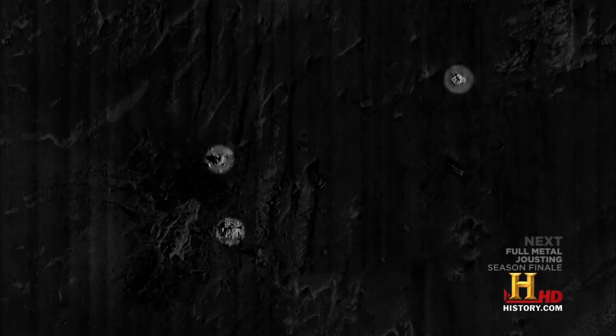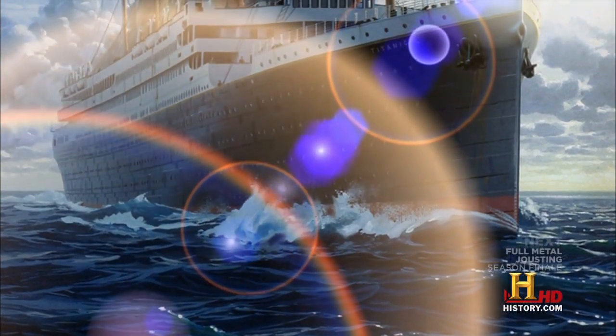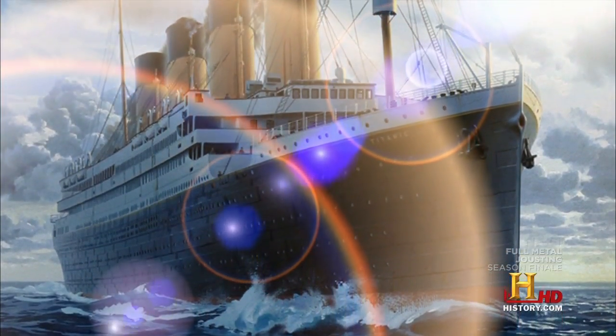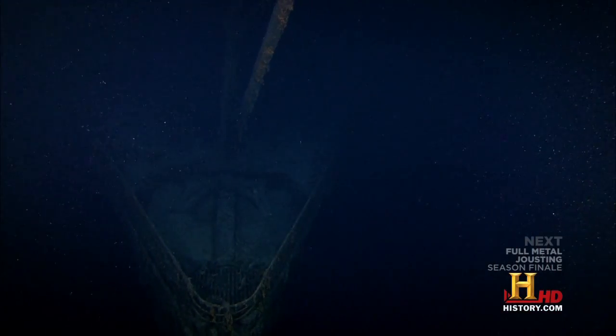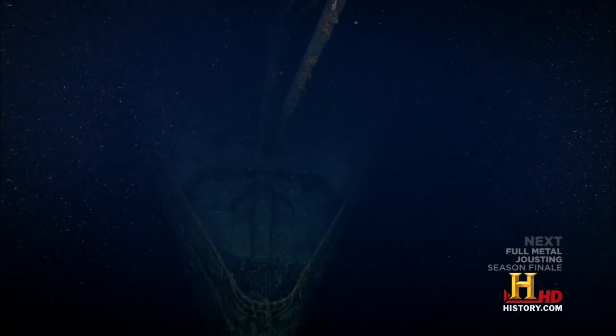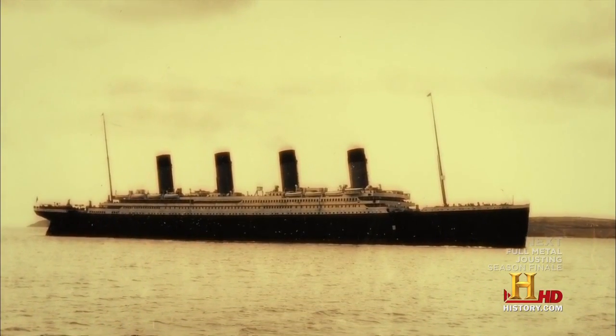For large sections to break away intact and survive all the way to the bottom tells this team the answer to the ultimate question. Was Titanic a weak ship? The answer that we're taking from this expedition is quite the opposite. Weak rivets, possible flaws in design. What we found has disproven a lot of that.